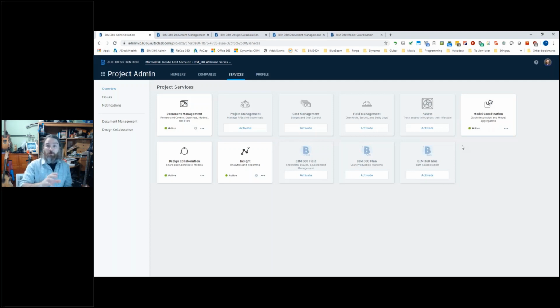Now I can actually turn on both the classic and the next gen in the same project at the same time. So that helps out. And if you're wondering what this is, the assets tool is just brand new and recently released this week. I'll be talking about that when I talk about Build in the next session. So I just turn on model coordination.